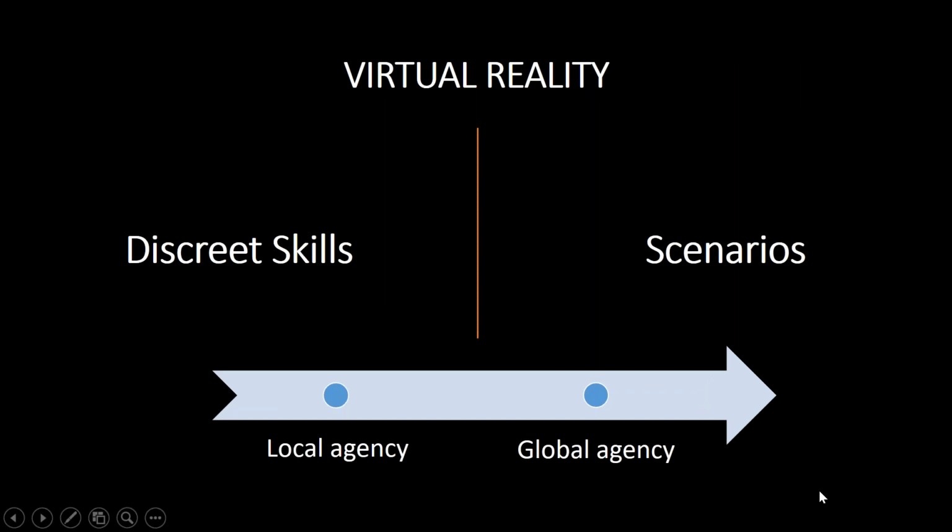Really quite something. So I divide virtual reality experiences in terms of sim into two areas: learning discrete skills, where we're using local agency, where we're picking up things and moving things and doing things, and then full-out scenarios where you're doing things, or you may not be doing much, you may be just making decisions.